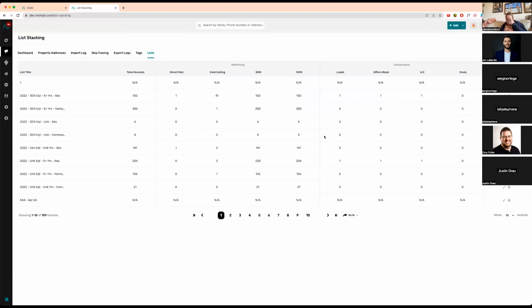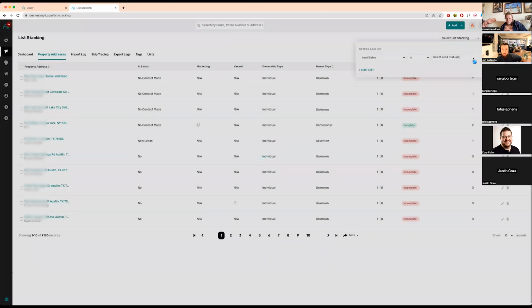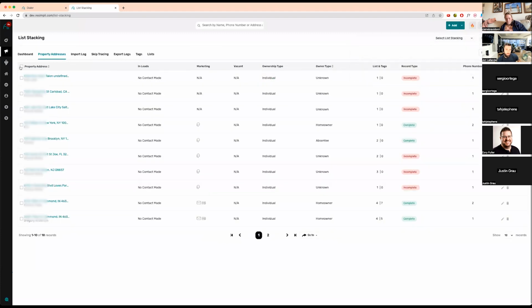Can you just put your no contact made? Can you create a list, let's say all of the people that you haven't been able to touch yet, and then put them in a dialer? Yeah, absolutely. What you can do is you can do lead. So I can do my lead status, for example, and I can pull up everything that I have. It's pulling my lead statuses from my leads, and let's say I want to call all my no contact made. I can just select right here, I'll pull up everything, and I can just create a separate campaign for those people and just start calling them.